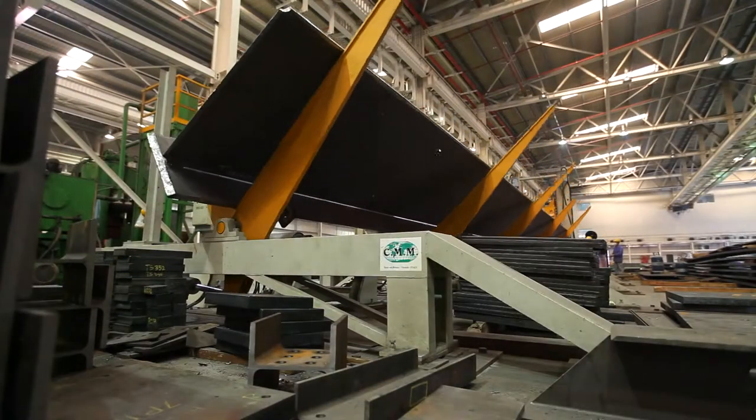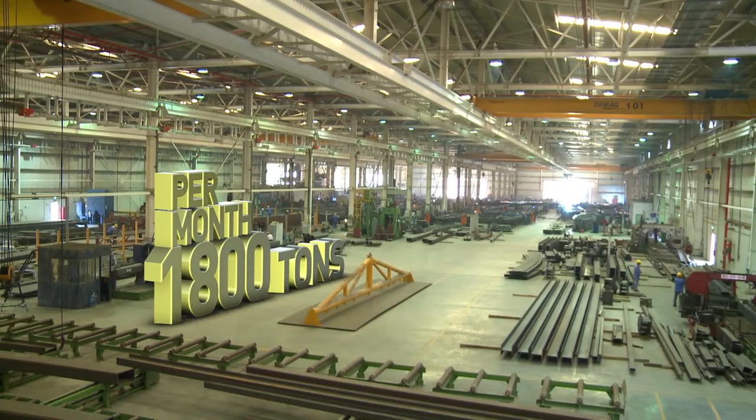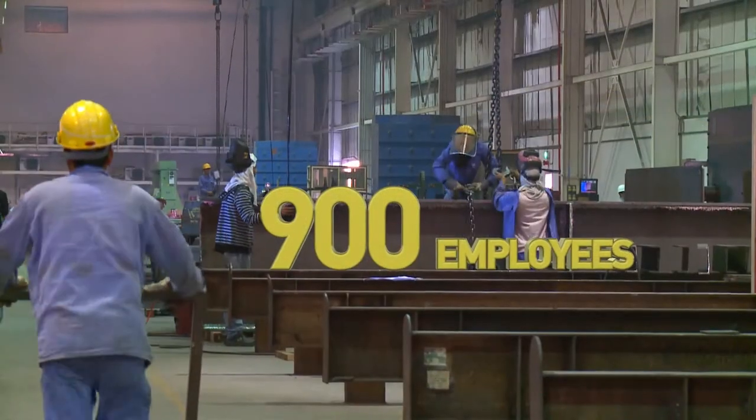Nurol Golf Factory has reached a fabrication capacity of 1,800 tons per month with 900 employees.